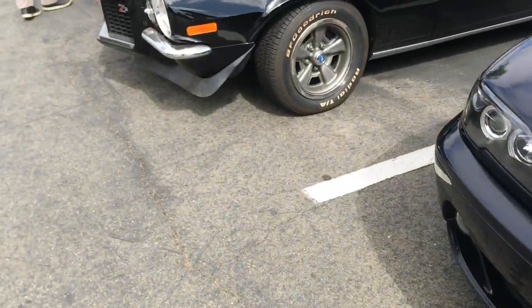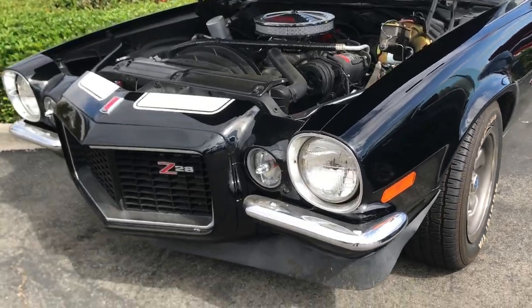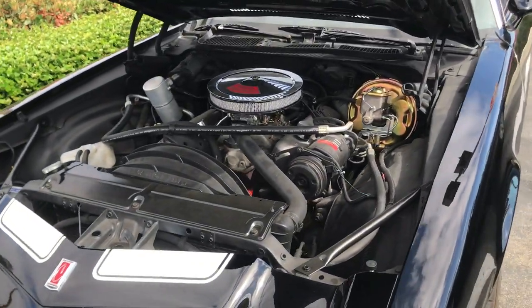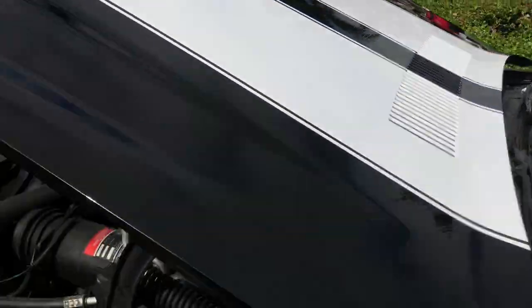We got a split bumper Z28. Guessing a 72 maybe or 73? Probably 73. I had a 73 blue SS. It's one of those ones you hate to sell. Here comes the El Camino. We're gonna have to get that one on the way out. So let's get that one. He's coming in. Let's get him.